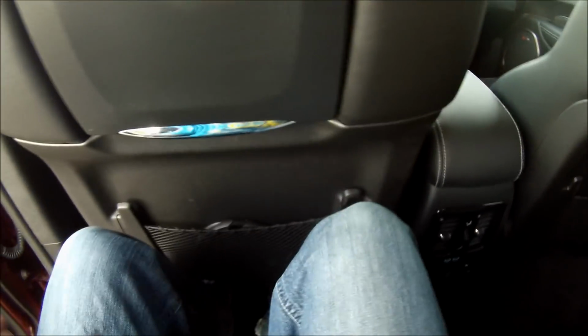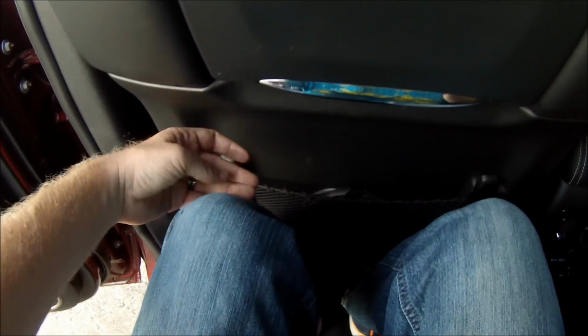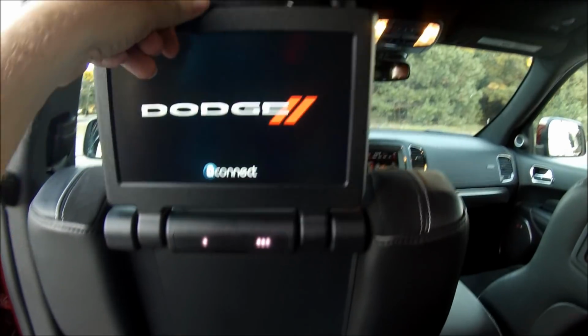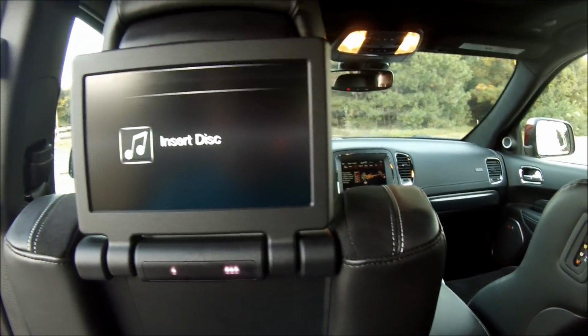But as far as getting into the second row, again, it could not be easier. The door opens nice and wide, and you are greeted by a plentiful amount of room. Again, I'm not small, I'm 6'1", so I do have plentiful amounts of leg room. You also have plentiful amounts of headroom. The headliner has actually been raised up back here for taller occupants in the rear. And then, of course, you get to the DVD entertainment system, which, once you flip the screen up, as you can see, it automatically turns on.